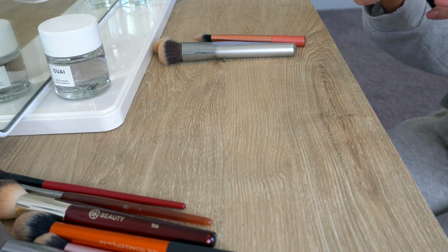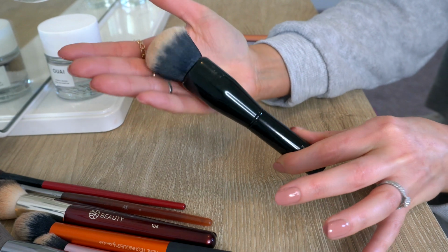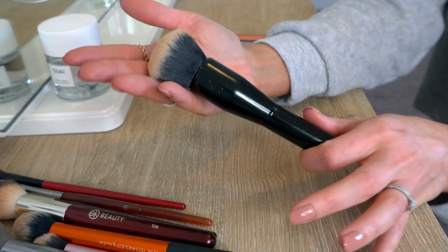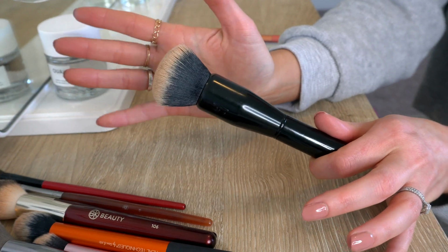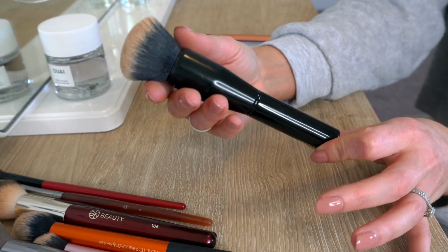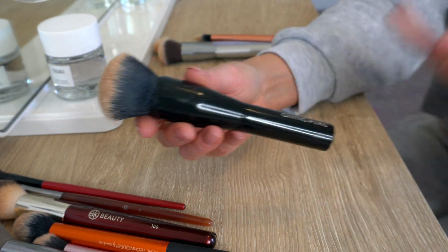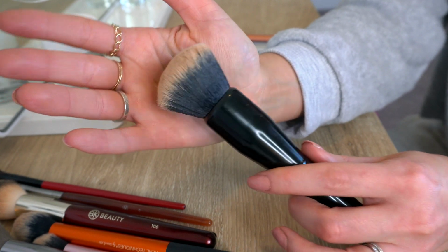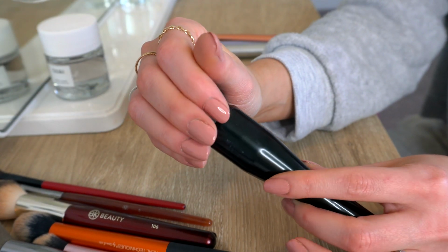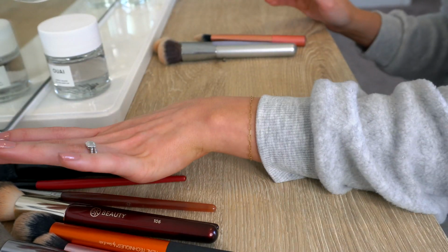Then I have this. This is the Lima Pure Foundation Brush. This I use exclusively for my Bareminerals original powder. And obviously I love the powder, so I have to keep this. This is the best brush I have found for Bareminerals, for me personally. It's a very dense kabuki brush and I love it. I love everything about it. It's perfect. Definitely highly recommend.